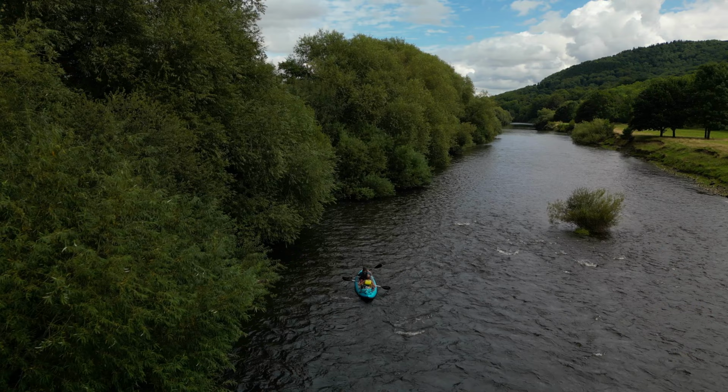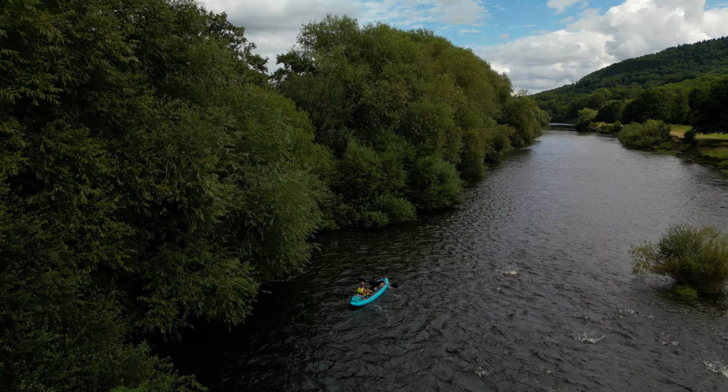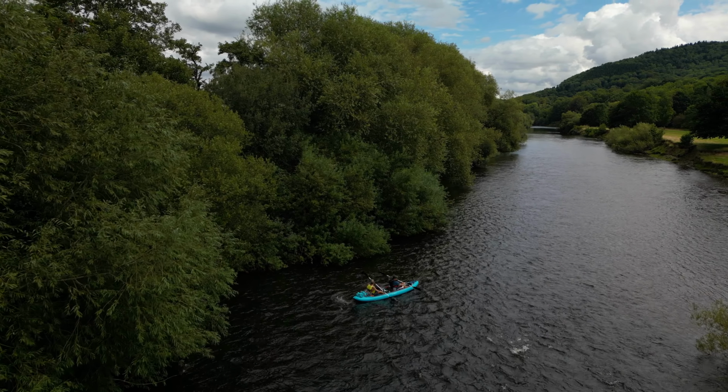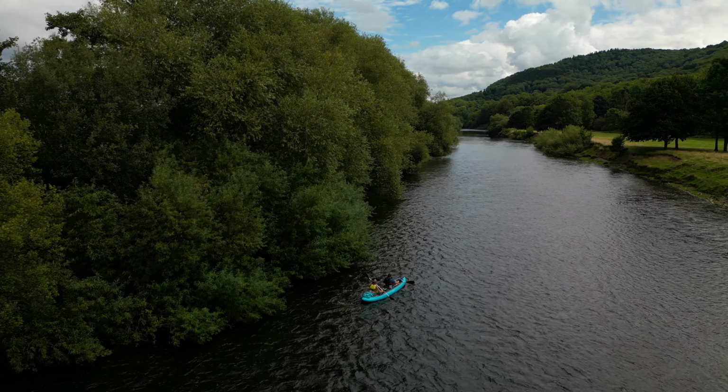Also, trying to avoid crashing into the trees overhanging the water added an additional element of excitement. We're not so much concerned for our own personal safety. Rather, we're more worried about losing all of our gear in the water if we manage to capsize.